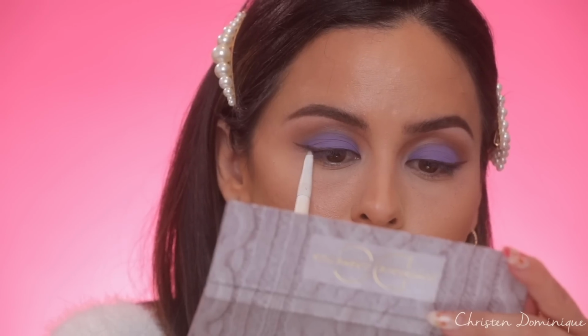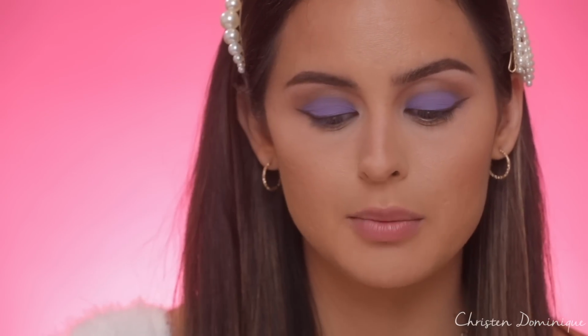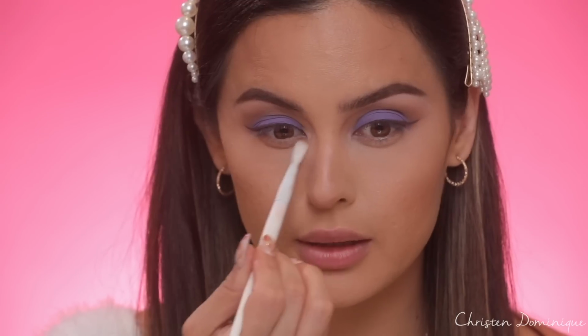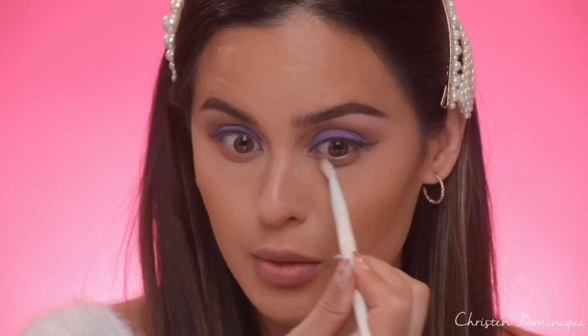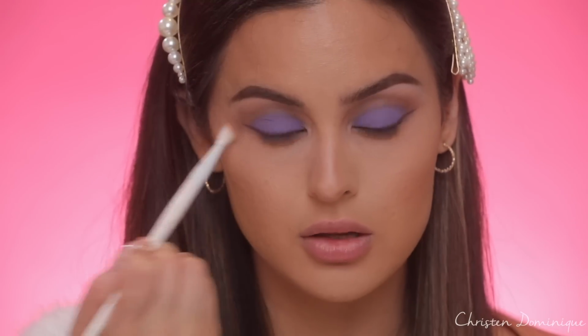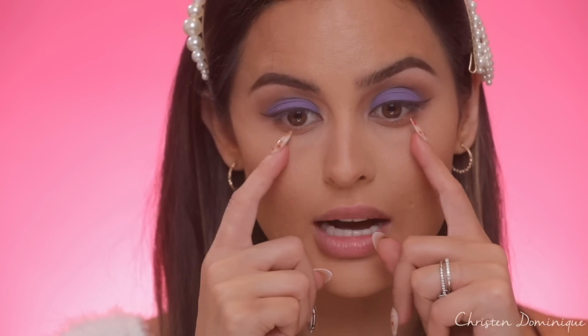For my lower lash line, I'm gonna take the Dominique Cosmetics Crease Blur brush, and I'm gonna pick up Toasty and take it right on the lower part of the lash line. I love this brush for the lower lash line because it blends that area, which is always so hard to reach, like a pro. You don't really have to do much. It just kind of feathers everything out. It's so nice. You don't even have to try. It just does it.